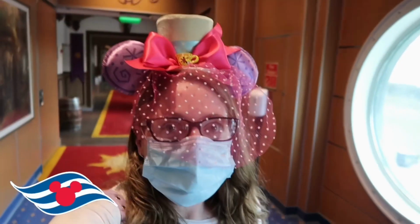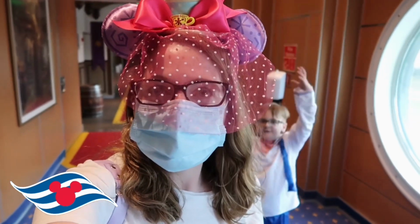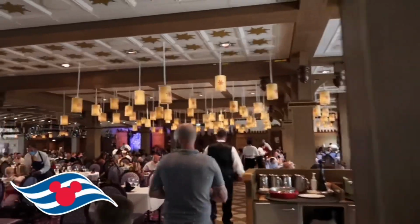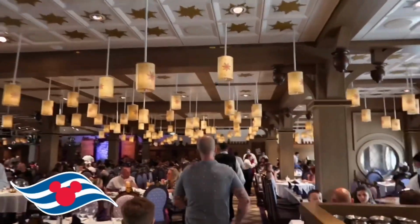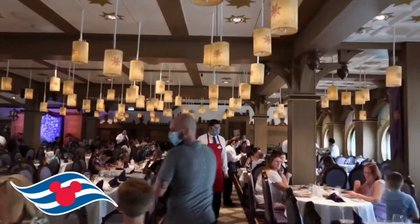So we're gonna go have dinner, go and explore just a little bit and then come back and get everything sorted with the room. So tonight's dinner is at Rapunzel's Royal Table, which we're really excited about. It's a great first choice. So we'll make our way there. We'll bring you along so you can see what we get to enjoy. So we're just here at Rapunzel's, so we're about to head in and then we'll see what the food is like. Oh wow, I just love the lanterns, they're so pretty.